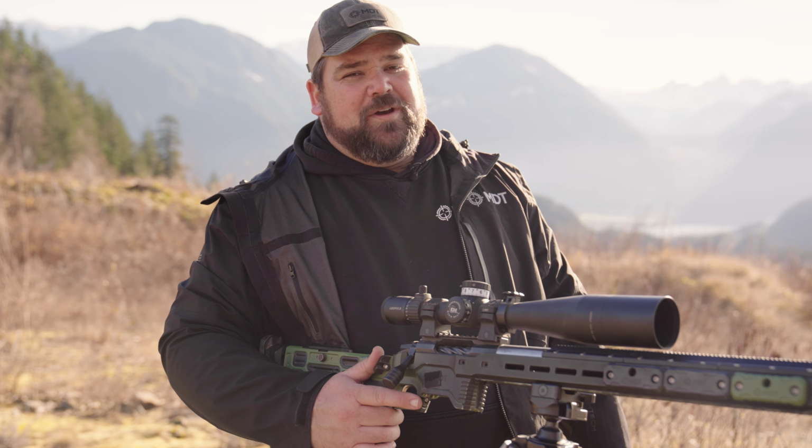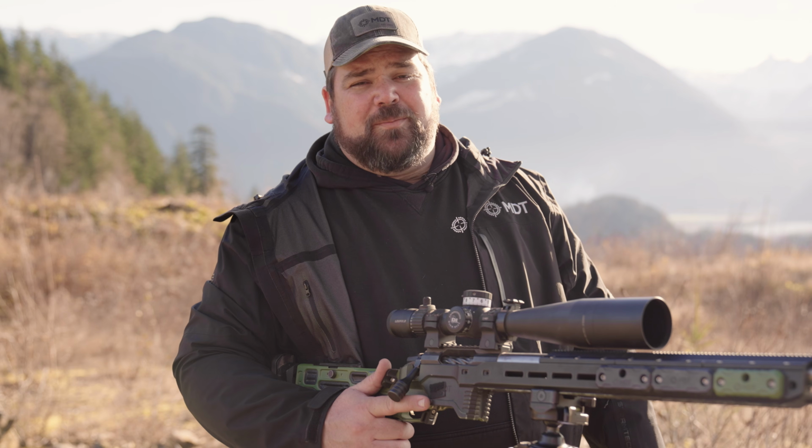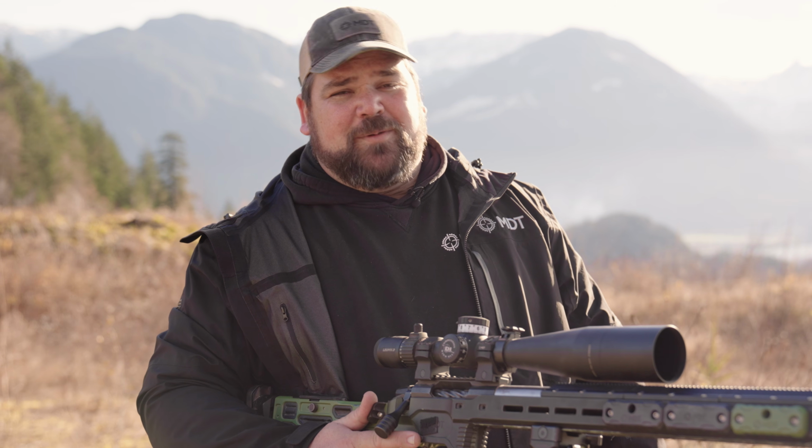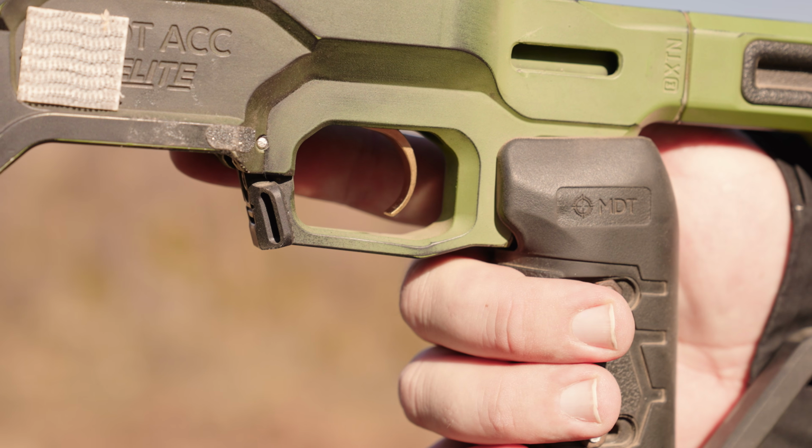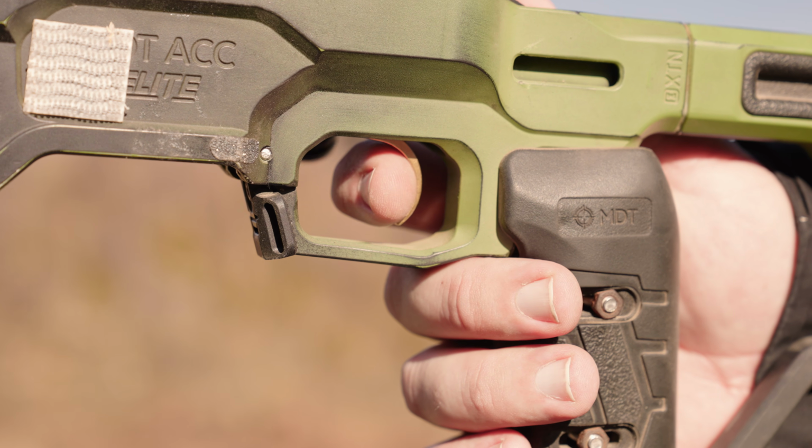One thing you really want to avoid is slapping that trigger. Trigger control on a precision rifle is extremely important. Now, if you come from another discipline, say like shotgun, where it's not nearly as focused on, you need to make sure that you get used to going from, say, an anchor point to touching that trigger, squeezing it nice and easy, and then following through.